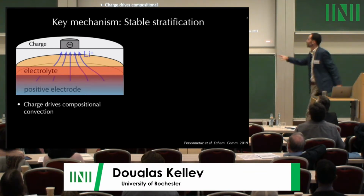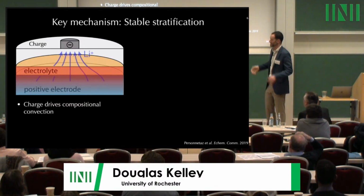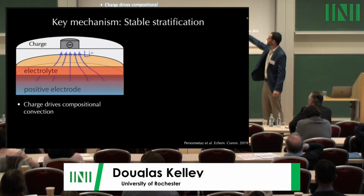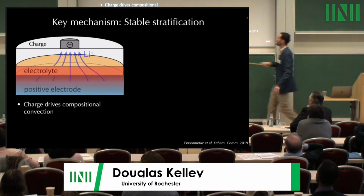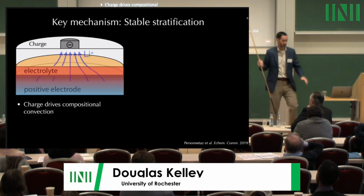So, okay, during the charge of a liquid metal battery in the classic three-layer form, pulling lithium out of solution, as I said, right here, the material becomes more dense than it used to be and is going to sink. And so during charge, you get strong compositional convection.